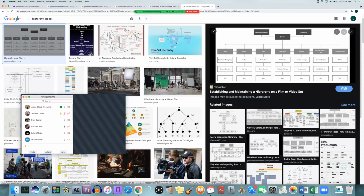So that's called a hierarchy organizational chart. You can make one depending on how big your set is. The more people you have, the more likely you'll probably want something like this so that everyone knows who to go to. Just like when you have extras and you want to make sure they know who they go to ask questions, you want to make sure everyone in your crew knows who they should go to ask questions, so that they can get the answers they need without bothering someone who has to be focusing on something else.